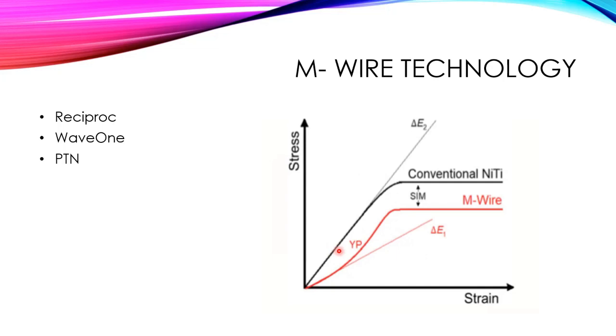M phase is also there, so it's going to be more flexible than conventional NiTi files. It has improved fatigue resistance, more cyclic fatigue resistance, because of martensite reorientation. Because the files are undergoing martensite reconversion, it is able to bear more fracture resistance compared to conventional NiTi files. Okay, now in this file system we discussed M-Wire.